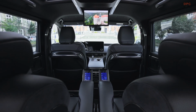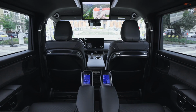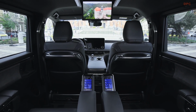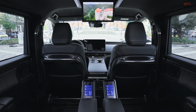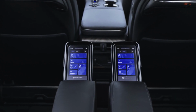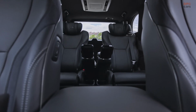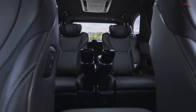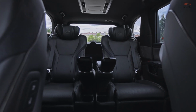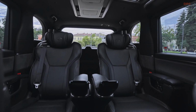This quiet cabin also allows you to enjoy the superior audio system. The LM is equipped as standard with a reference 3D surround system from Mark Levinson, with 21 speakers on the 7-seater and 23 on the 4-seater. The speaker layout has been optimized to generate a precise stereophonic sound with excellent spread across the cabin, creating a soundscape comparable to a high-end home audio system.